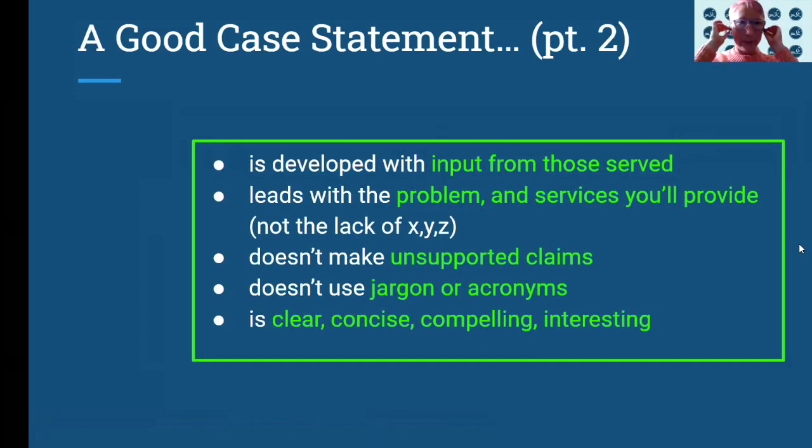So part 2, a good case statement is developed with input from the people served. It leads with the problem and the services that you're going to provide, not the lack of what you need in order to do the project. And it doesn't make unsupported claims. So if you make a claim, make sure that you have data behind it so that the funders can understand what it is you're talking about.